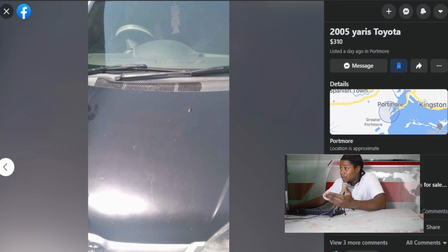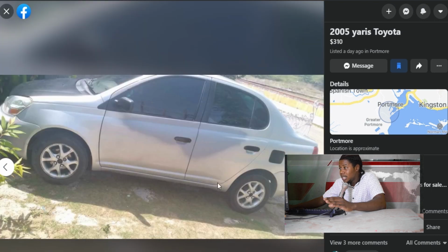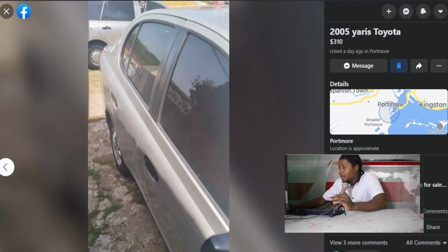It looks like they sprayed the bonnet black. You can see the bonnet is just blacked out and it looks like they did that intentionally. The side here looks like they want a respray on the car. It looks like there's a little bit of bodywork right there. But yeah, besides that, we're not seeing other damages.